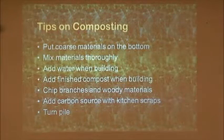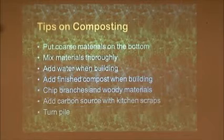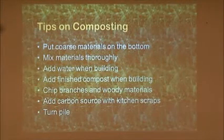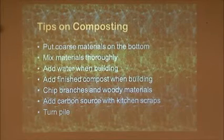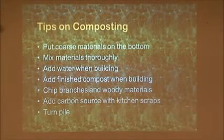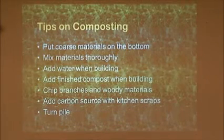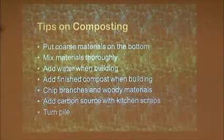Yes? I have a question about paper towels. Can they be the white paper towels? I mean, that's bleached stuff, does that matter? I use it all. I use colored napkins, bleached paper towels. I put it all in there. It's all brown material.